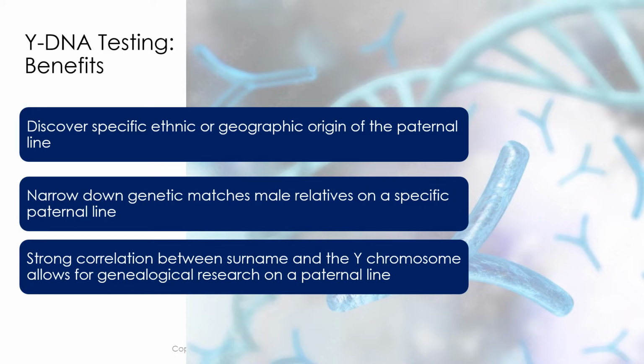As just mentioned, the Y chromosome remains virtually unchanged for centuries and perhaps millennia. Therefore, Y-DNA testing may allow a person to determine the ethnic or the geographic origin of the paternal line. For example, if a man's paternal line had African or Native American roots, the segments of Y DNA related to his lineage will be preserved throughout dozens of generations. Additionally, Y DNA testing may help to narrow down genetic matches on a specific paternal line. For example, Y DNA testing may provide guidance to male adoptees searching for clues about their biological paternal relatives.